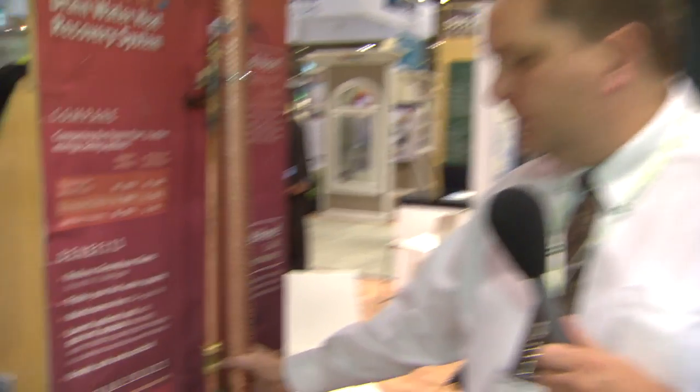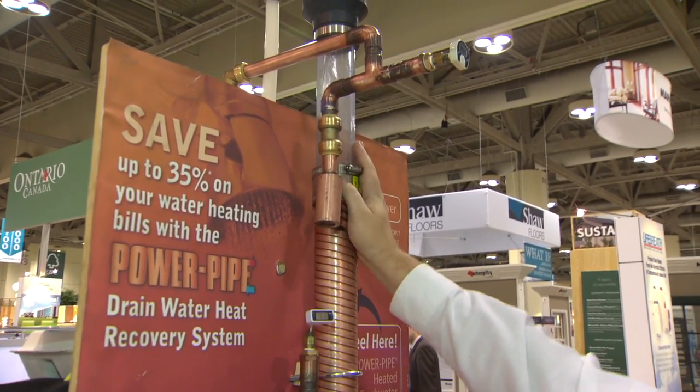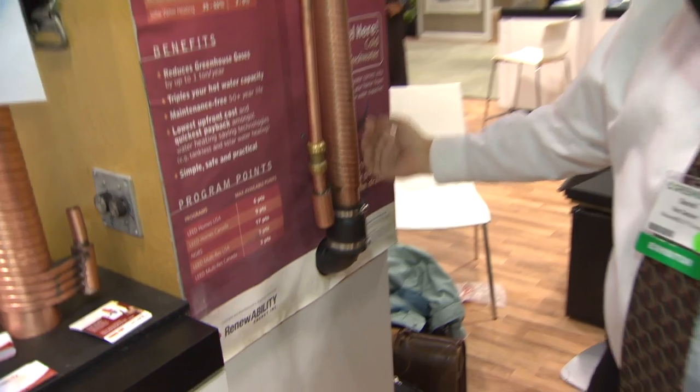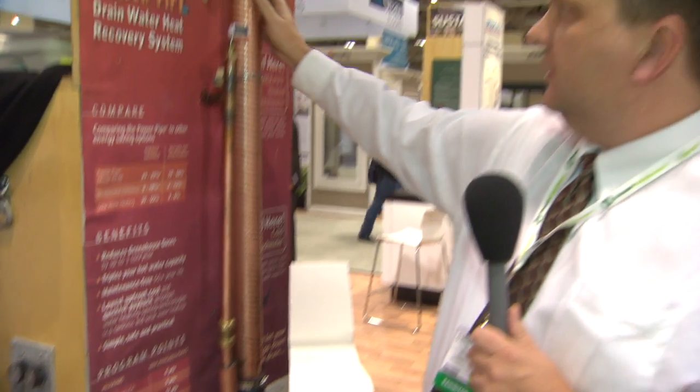We're the manufacturer of the Power-Pipe drain water heat recovery system. The Power-Pipe simply uses outgoing warm drain water in a home, from the shower, to preheat incoming cold fresh water. Simply what we do is, the installer diverts the cold water line, and it comes in cold at the bottom here and gets heated as it goes up the unit, and then to the water heater, so the water heater doesn't have to work as hard.